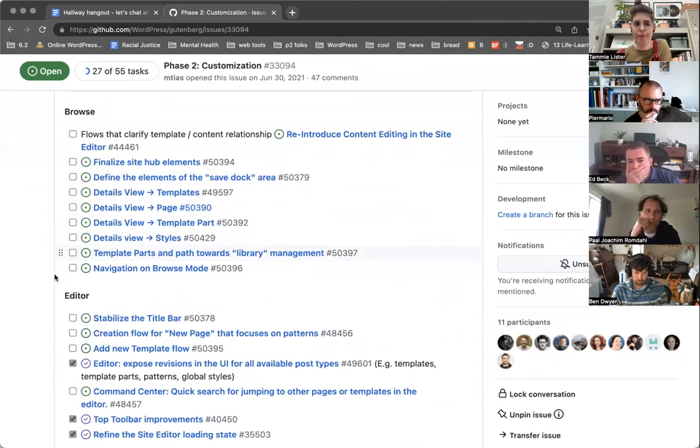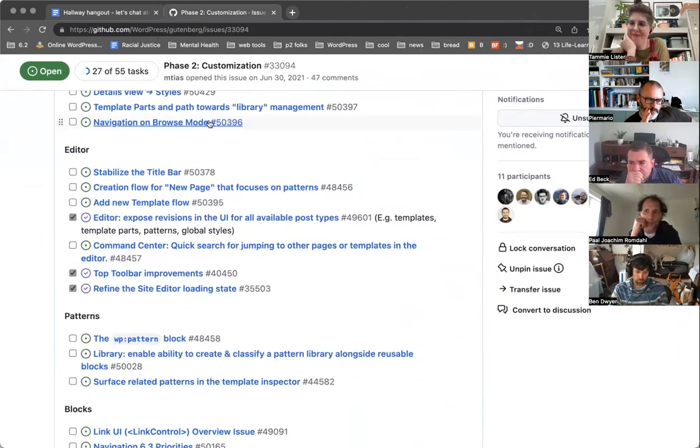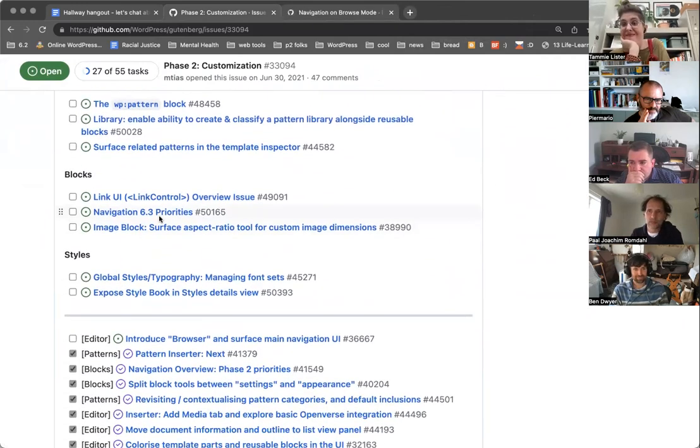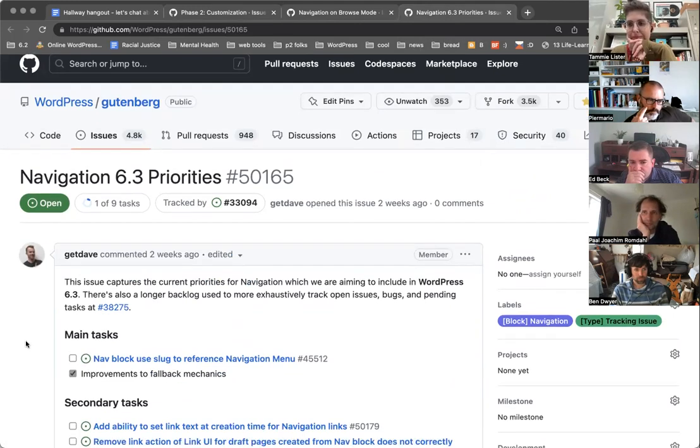Cool. Then I don't want to put you too on the spot, but if you want to talk about navigation and the navigation block stuff for 6.3, you're welcome to. Otherwise, I can chat about other things.